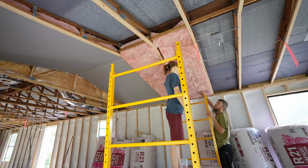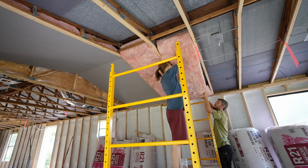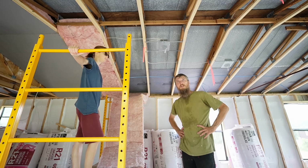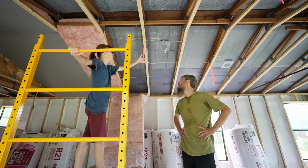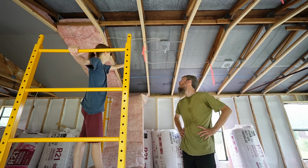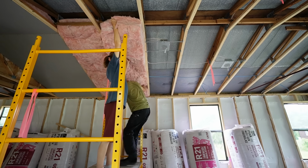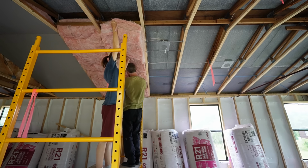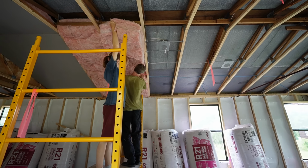There's no way you're gonna be able to hold it this long. I know. Take it down? Yeah, it's pointless. So the problem is the insulation's a little bit loose and it keeps falling. I think this will work though if we tie it to hold it. Here, just don't go too far back. I'm just holding it up. Okay, I'll let you finagle it.